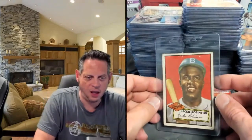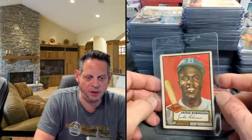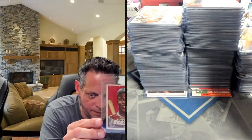All right, we're going to keep the other one off camera. We're going to show the Jackie. That's the second to last highlight. You can see it'll grade a 1, but it's got good eye appeal for a 1. The card has certainly increased in value a lot over recent years.